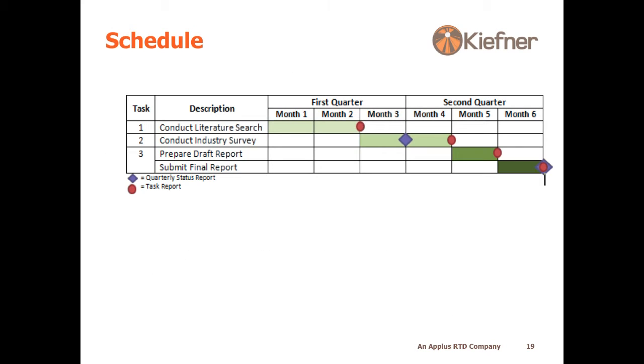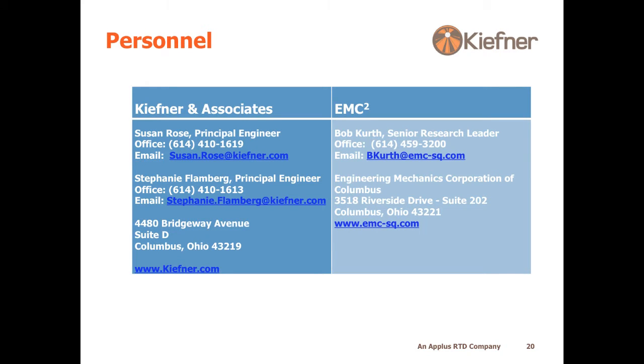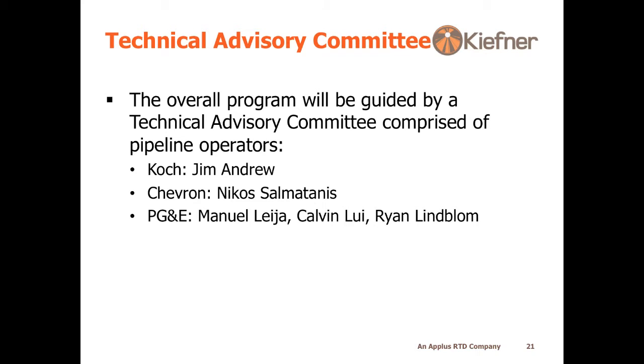So it's a 6-month project. We're also working with MC Squared from Columbus, Ohio, and they're going to be supplying information. Their expertise is more in the aerospace and nuclear industry, so they've been doing a lot of work with risk criteria for those industries. And then lastly, we have a technical advisory committee set up with representatives from Koch, Chevron, and PG&E. That's it.